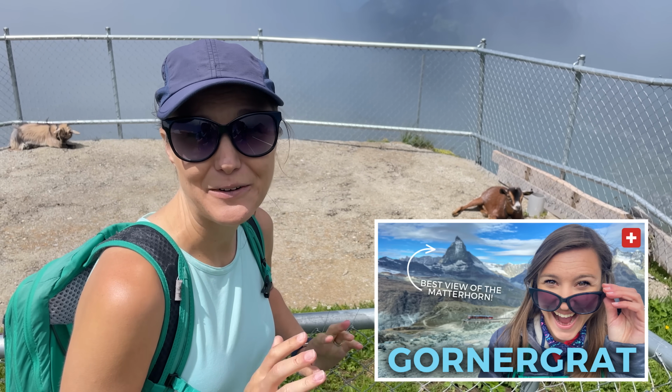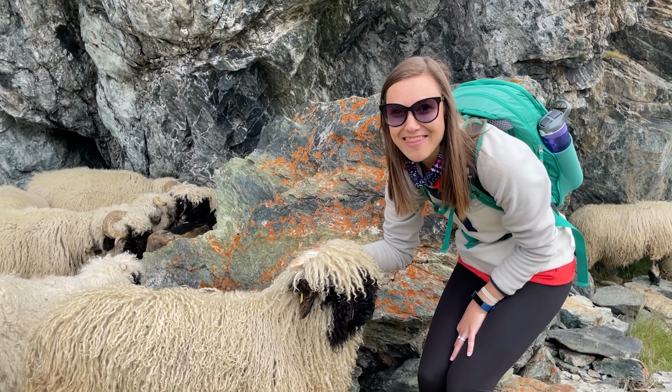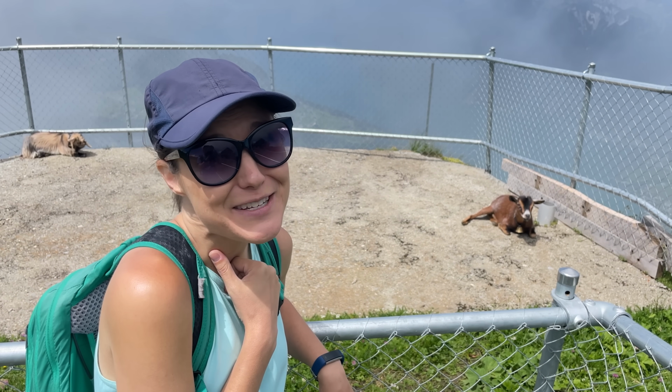If you've seen our video in Kornegrat, or if you have our 3-day guide to Zermatt, then you'll know that we hiked to see the special black-nosed sheep. And that was honestly a highlight of my trip. And I have a feeling that these friendly little guys are gonna be a highlight of our time here too.